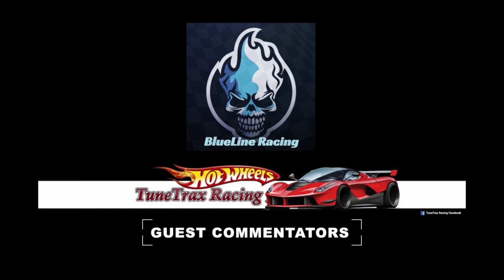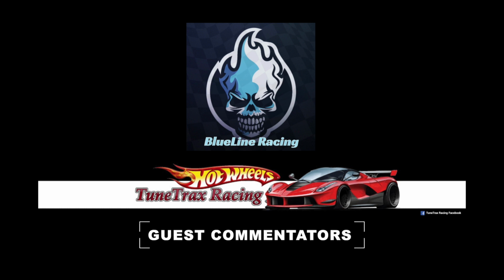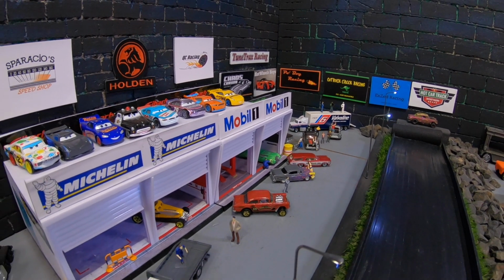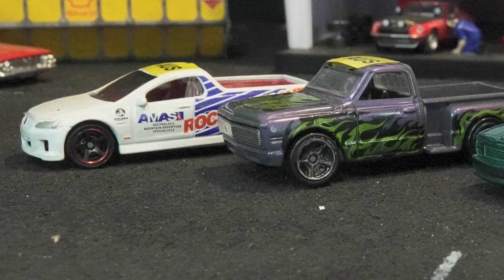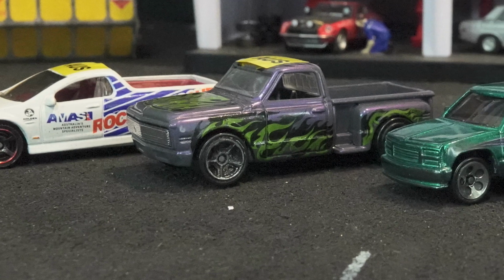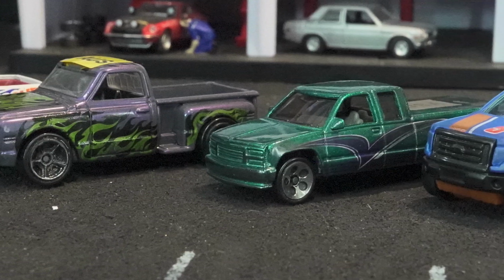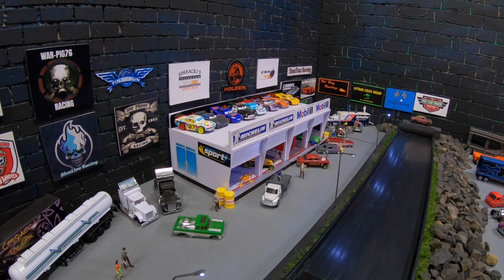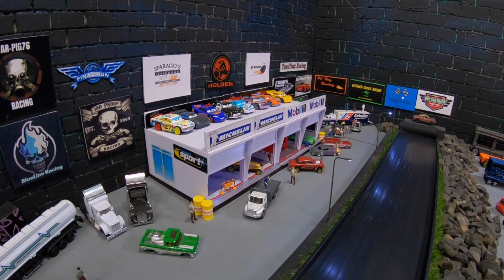Back in the booth for Heat 4 of Australia versus USA is TuneTrax Racing. We've got a big night of racing ahead of us, TuneTrax. Who's your pick tonight? Well, I am American, so I gotta go with the American boys. But man, Australia has definitely been putting up a fight, and they have my respect. Let's look at our drivers for Heat 4.